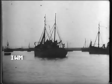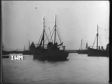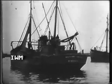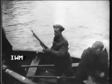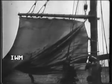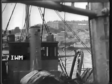Soldiers sail with them, for other dangers than weather beset the fishermen today. There are machine guns on these trawlers, and the men of the British Army man them. Fishing fleet sailors are valuable men in days of war. They and the fish they catch must be got back to port.